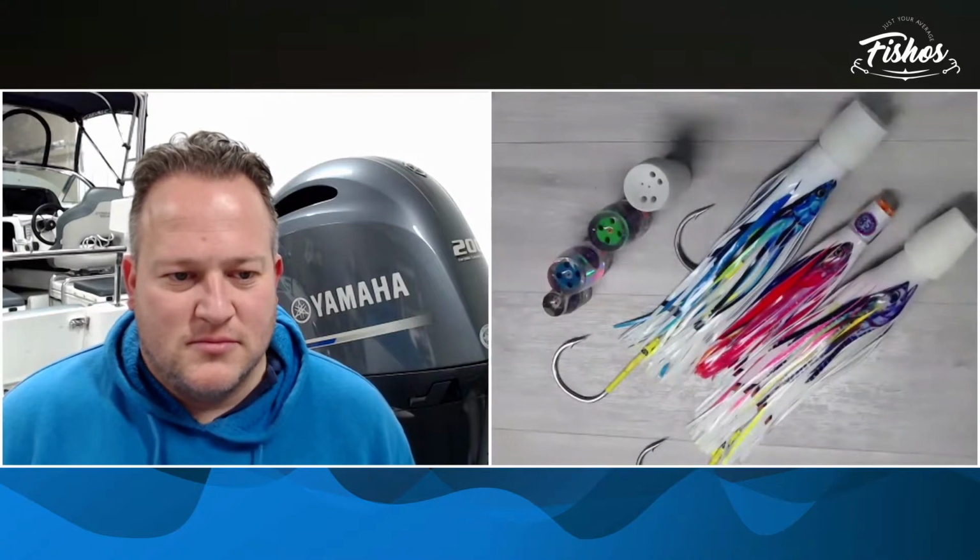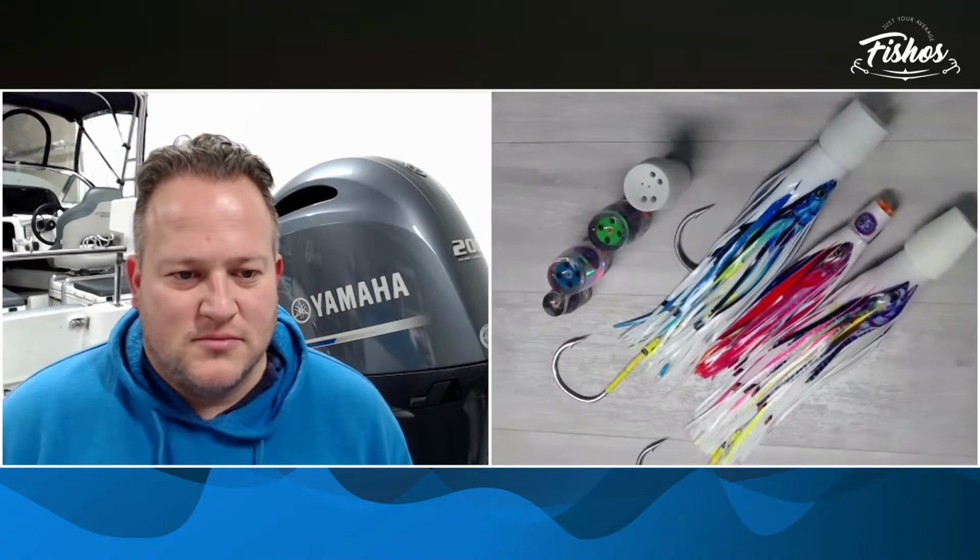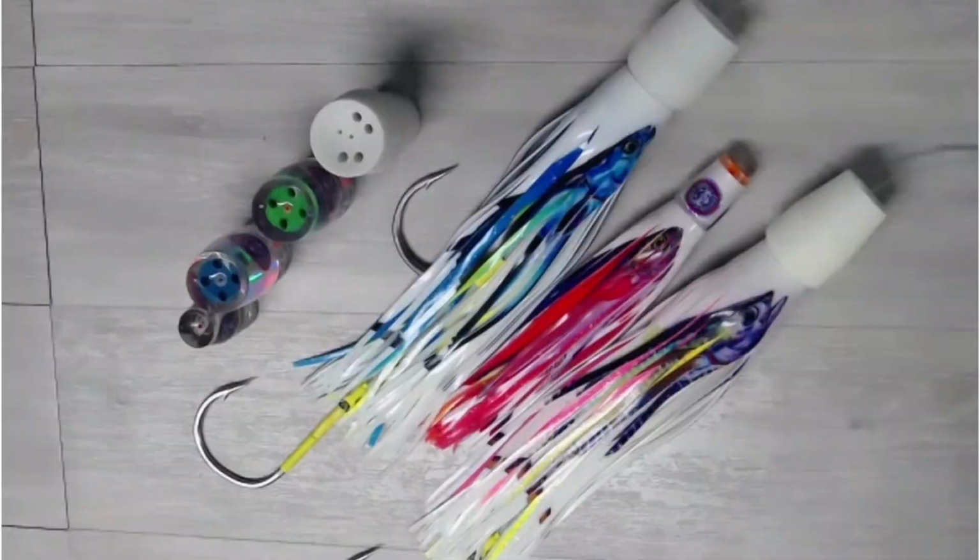So, basically very much like RipCharts, technology changes and it simply hasn't been possible to put a fish print on the skirt before. And look, it's just dead simple. Let's have a look at this. It's just a fish print on a skirt. It's the same as hard-bodied Lewis poppers that have been around for 20 or 30 years doing it. And that's the fish prints.